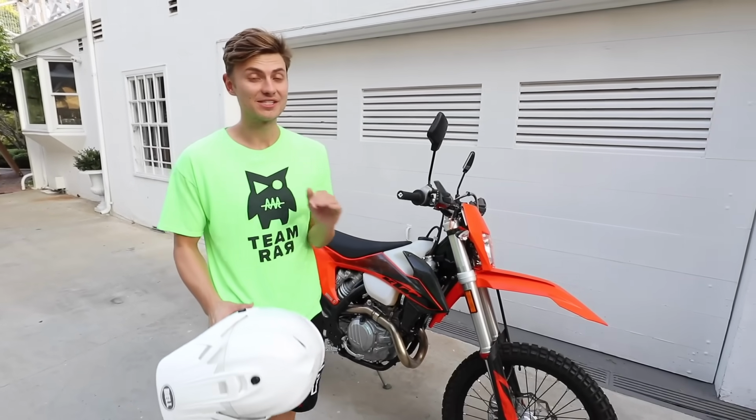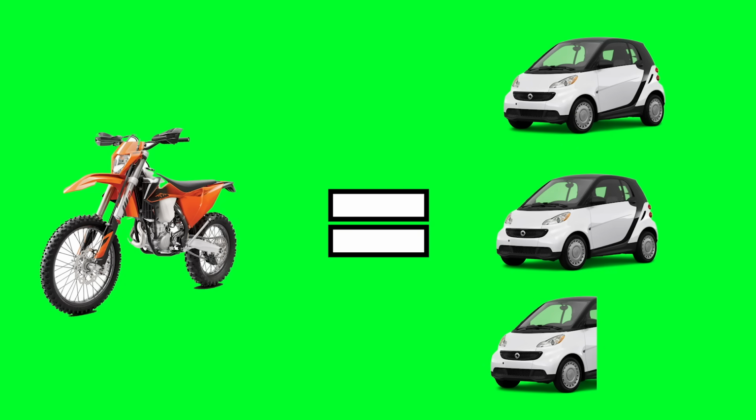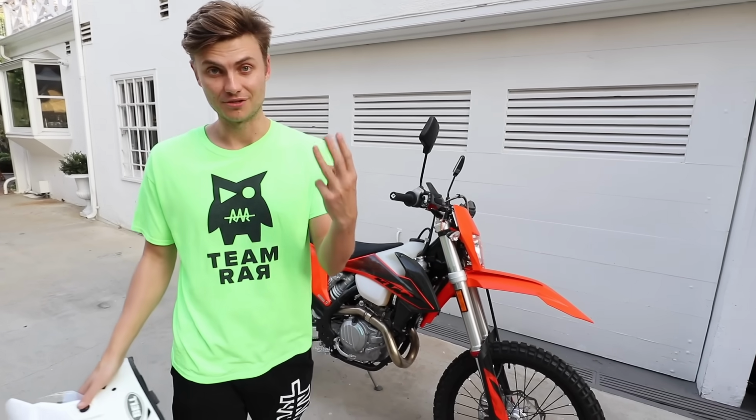Vehicle number 3, the KTM 500, comes in at a $14,500 price tag, which puts it at twice as expensive as the little red car and almost 3 times as expensive as the smart car. So you can either have this or 3 smart cars. What would you rather have? Moving on to car number 4.